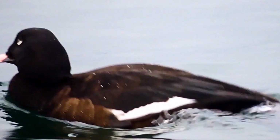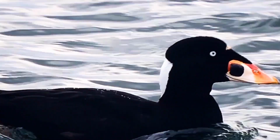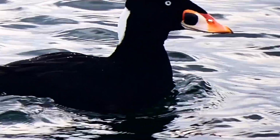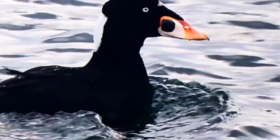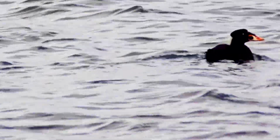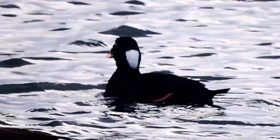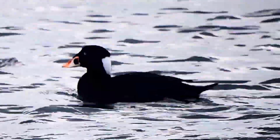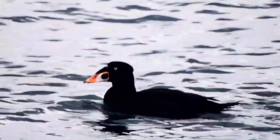Hey, porky pig. Oh, that's a different type of beak. There's a surf scoter. Looks like a clown. Note the black, white, and orange all on the beak. Plus the noticeable large white dot on the back of its head. I told these women that I saw this bird, and they were like, poof. And then they walked away. And then it just was right there.